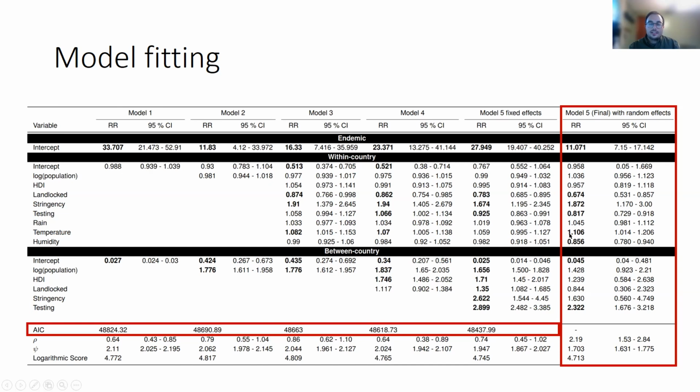We could see that countries with a higher mean temperature tended to have a higher case count. The opposite is true for humidity. Non-intuitively, countries that had a higher stringency policy tended to have a higher case count. This makes sense if you think of the case counts as a result of a higher stringency policy. Those who needed to implement stronger social distancing measures probably had higher case counts to begin with. So we did see that these bolded effects come out as those with a significantly greater than one relative risk.